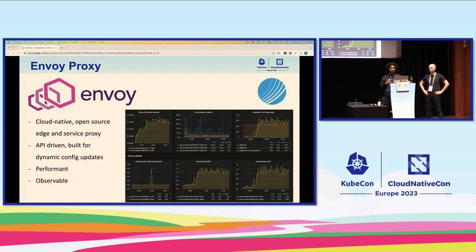Envoy proxy is the reverse proxy that Contour implements as the data path. It is a well-established project that came out of Lyft. If you went to the video yesterday, then you know quite a lot about it. But essentially, it is a very widely used cloud-native open source project for doing all of the things that you would need to do for traffic inside of Kubernetes. It's performant, it's observable, it's amazing. And yeah, you might use Contour because it is like this control layer for Envoy and does a really good job of getting ingress and handling networking for your clusters.